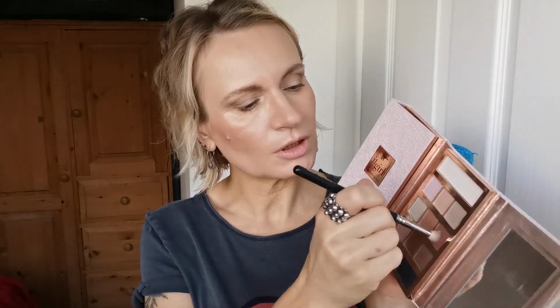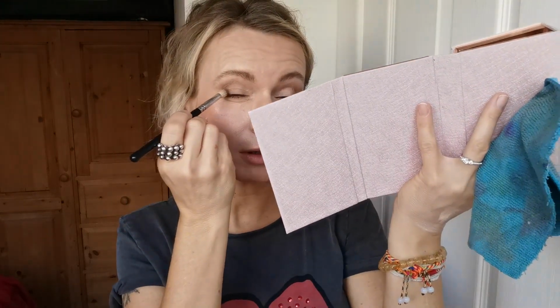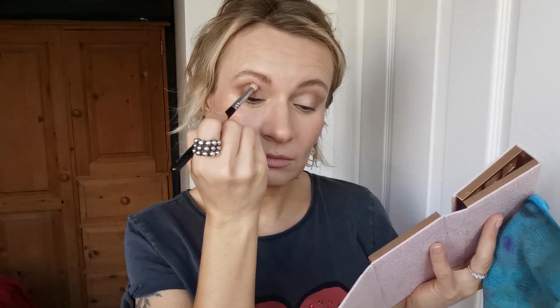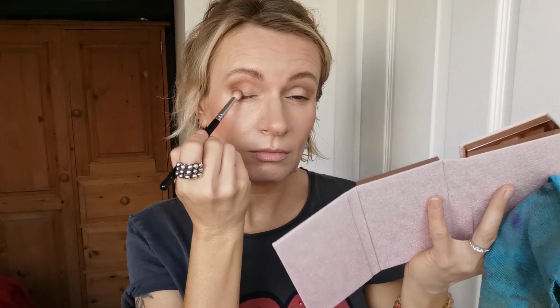Also, I'm gonna use the same brush, but I'm cleaning it with my brush cleaner. I literally clean the brushes and use another shadow. I'm gonna go with this, I don't know what to call it, kind of a plum, brownish but kind of a plum color. Really beautiful. And I'm gonna add this in the outer corner. I'm gonna make it a little bit deeper out there. It's a beautiful color actually. Do the same.